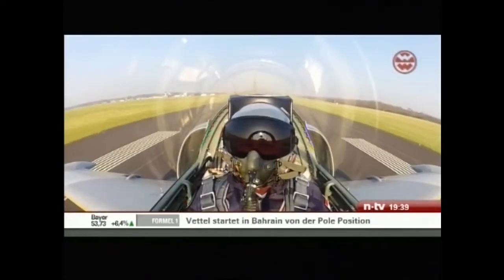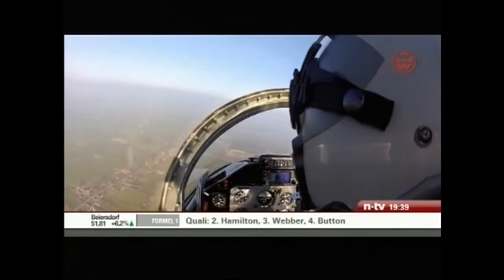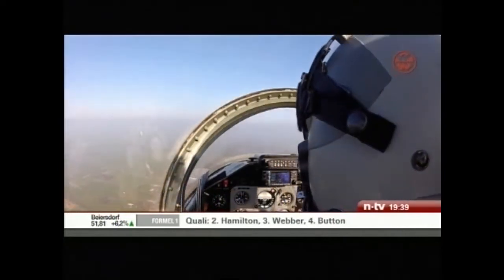Bei der Beschleunigung kann der Jet 5G und mehr erreichen. Fliegt man eine Parabel, geht die G-Kraft auf 0 zurück. So kann man einige Sekunden Schwerelosigkeit erleben.